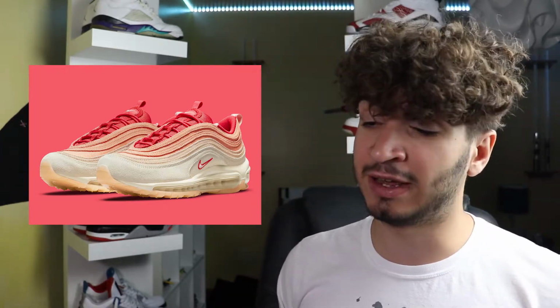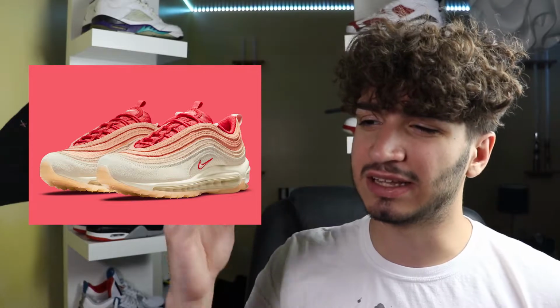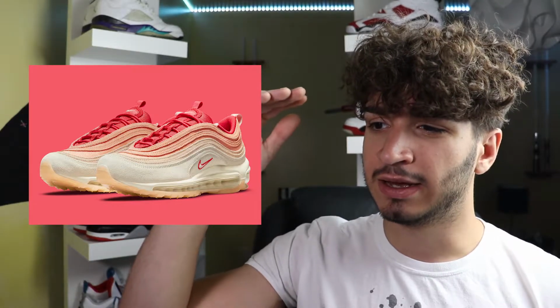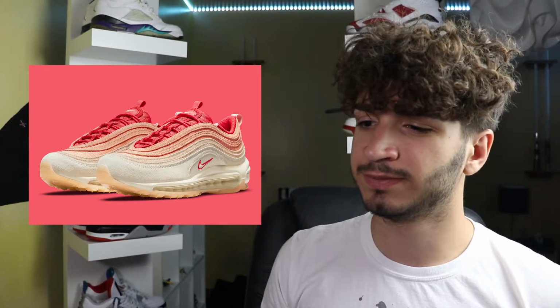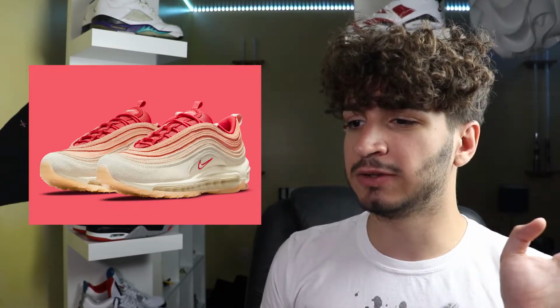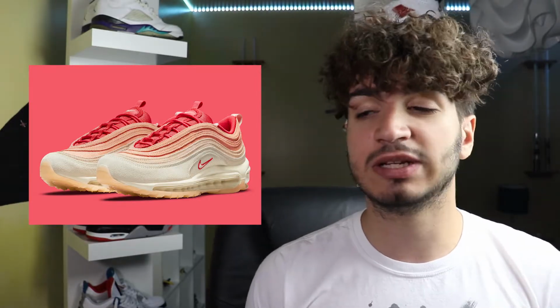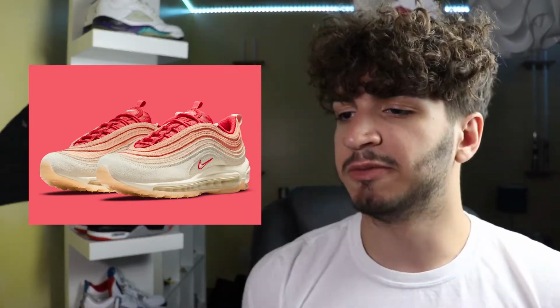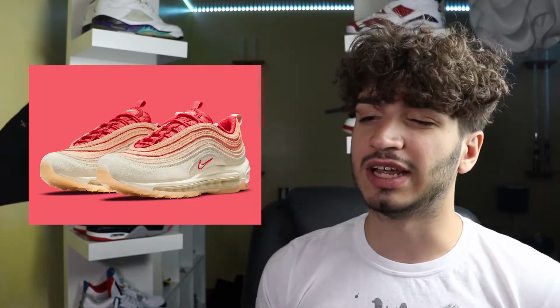It being a feminine 97, as a guy, I would wear this sneaker. I mean, it's kind of cool. It's got that really nice red to beige fade on it. It's even got a little more red trim on the swoosh logo on the side there, and I generally really like 97s. Looks like the materials for this sneaker are going to be suede and canvas. It will release on September 18th with the retail price of $180.